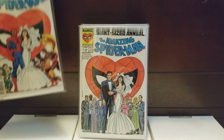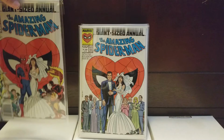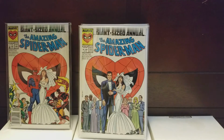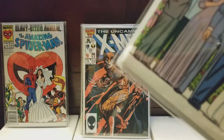I've always seen this cover, but not that one. So, I think the Peter Parker cover will go for about $15, and I know the Spider-Man one will go for $10 all the time. So I'm pretty happy to have both of them. And this one's not in bad shape at all. Just a little bitty.